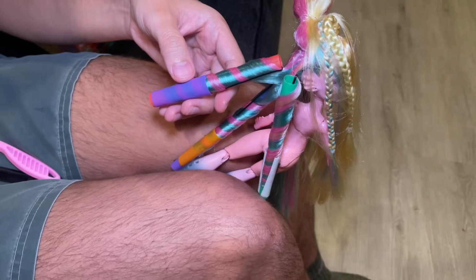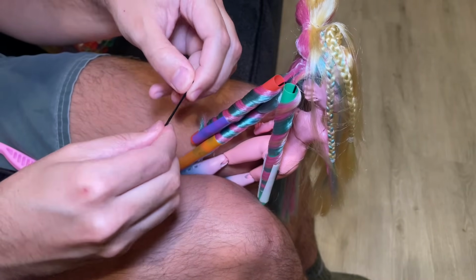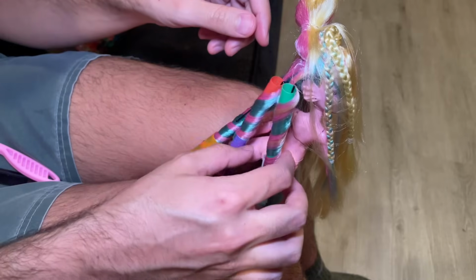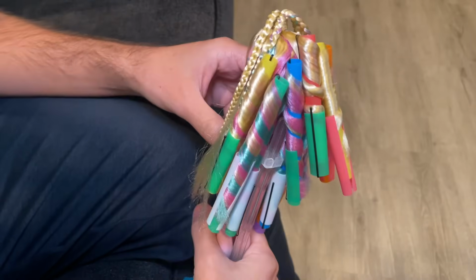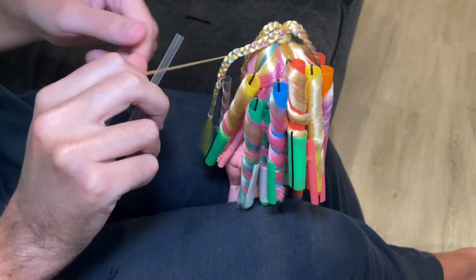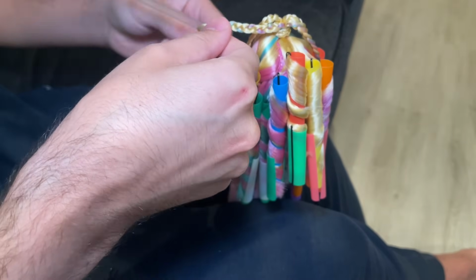There, the straw was too long, so I clipped it. You know, we're just going with the flow, doing what we got to do to get this doll hair finished. Okay, here the curls are all done. Look how ridiculous this looks. And now I'm going to show you how I curl the little tendrils for the goddess braids.